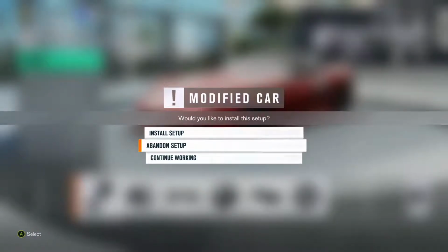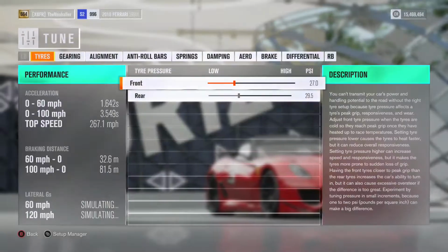As usual, guys, you can pause this video and copy these settings and modify them as you see fit.